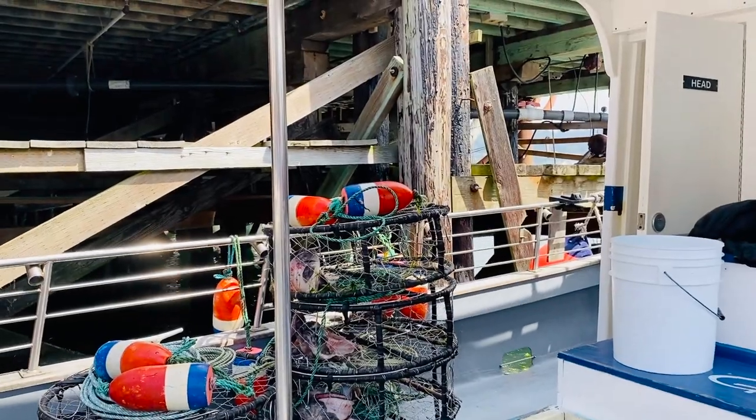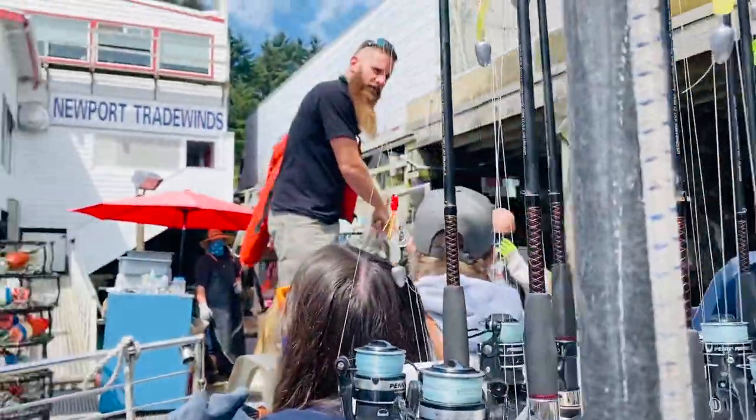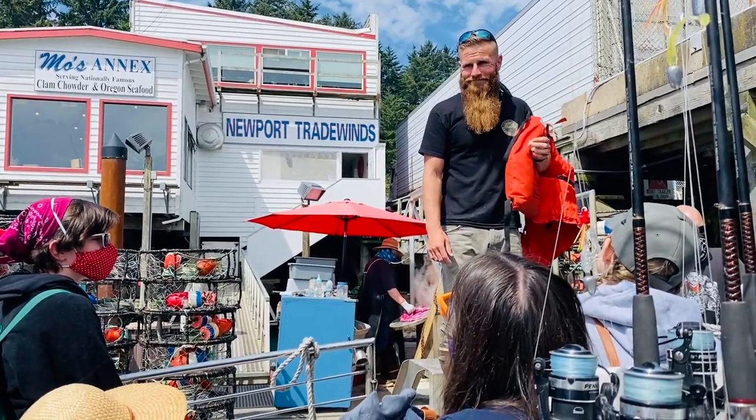Anyone under 90 pounds, we have ones labeled children's life jackets inside the cabin underneath the bench seats on the left hand side. You guys are not required to wear one, but if you see Aaron or I put one on, you might want to get one.